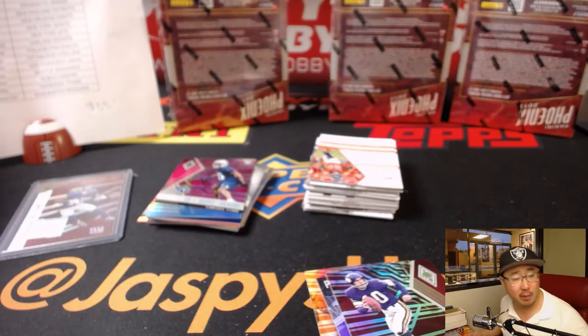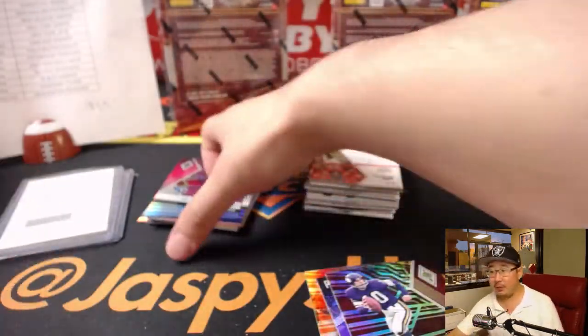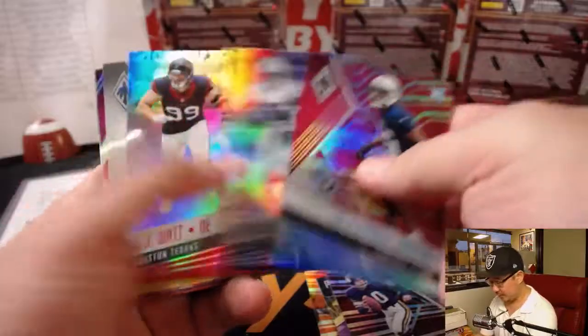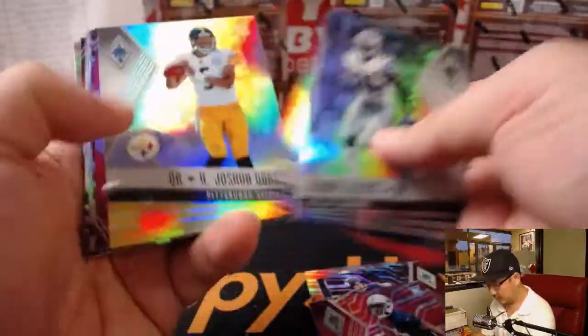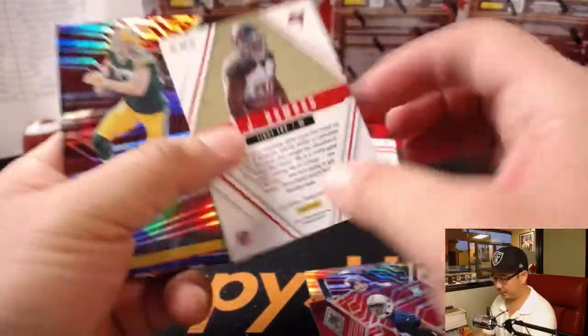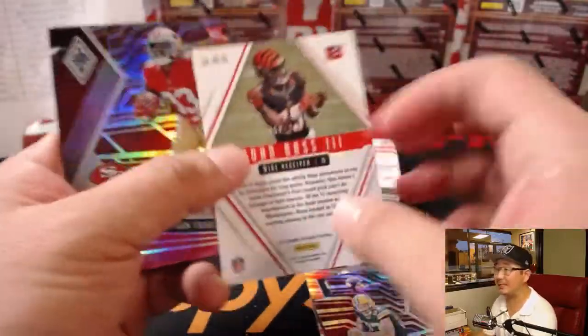Actually, I do see a lot of 10-buck breaks orders coming in. There are the Titans right there. Nice. So maybe we'll be doing some 10-buck breaks. I'm fine with that. We can do 10-buck breaks. We can do Topps High Tech baseball a box at a time. We can do a case like that easily.